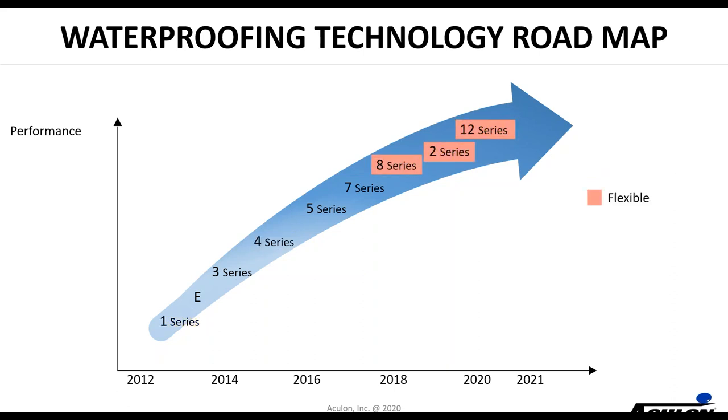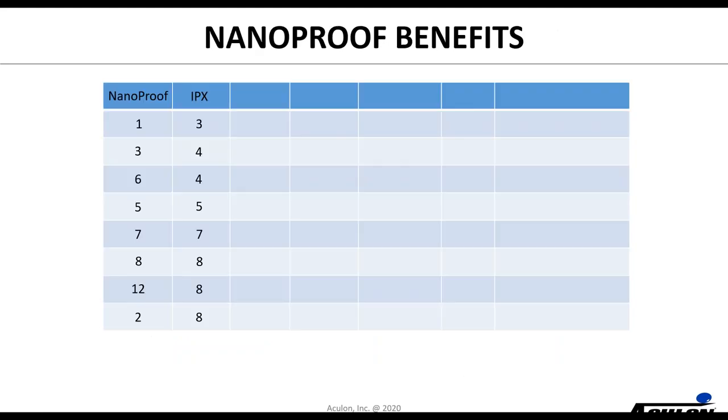Others are flexible. As you all know, circuitry is becoming more flexible, and so the coating needs to not crack but bend as the circuit board is flexed. And we have some green VOC exempt options where we are not creating photochemical reactions and photochemical smog. So these products can give you different levels of IPX performance. Again, what we like to do is really understand what your requirement is for your level of waterproofing.